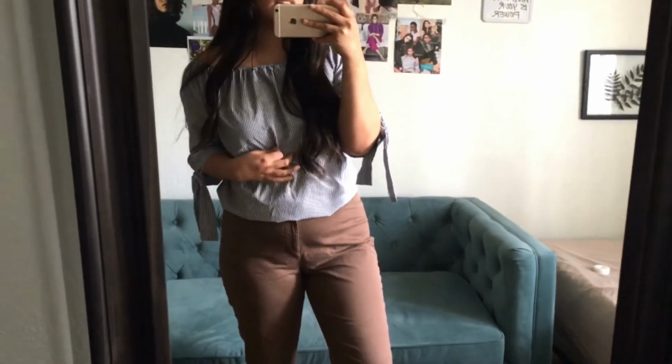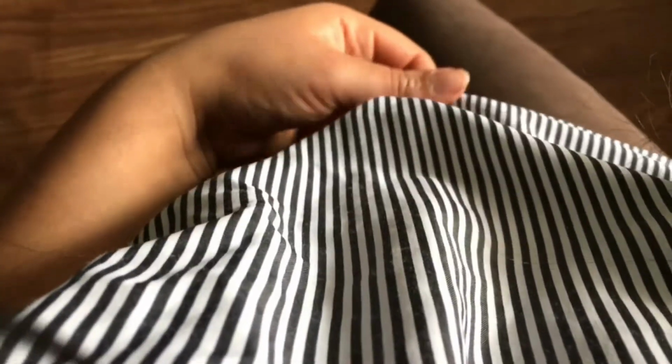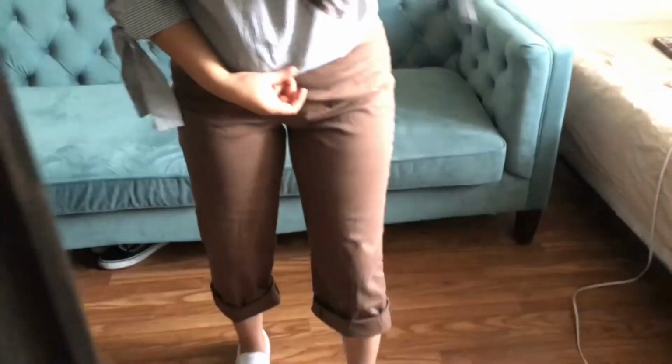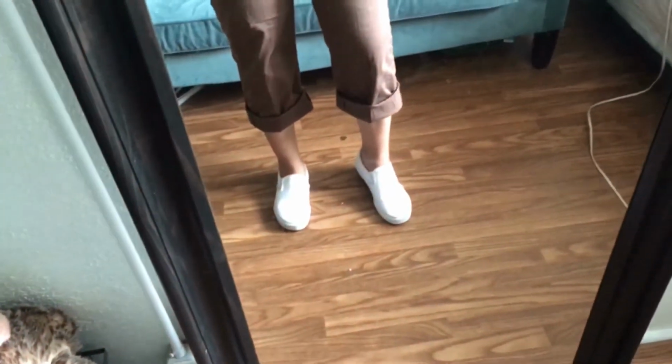But this is a shirt that I got from Ross. I don't know what color it is. I'm thinking it's either green, gray, or black, but I can't really tell. I'm wearing these brown pants that I got from the thrift store. Their brand is Ralph Lauren. And then I'm wearing, of course, my white Vans.